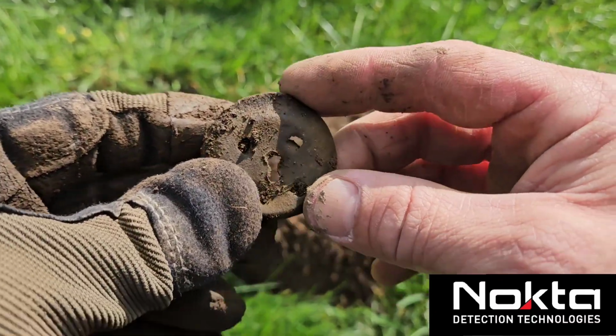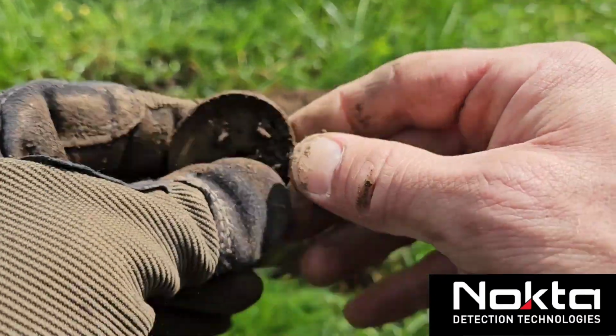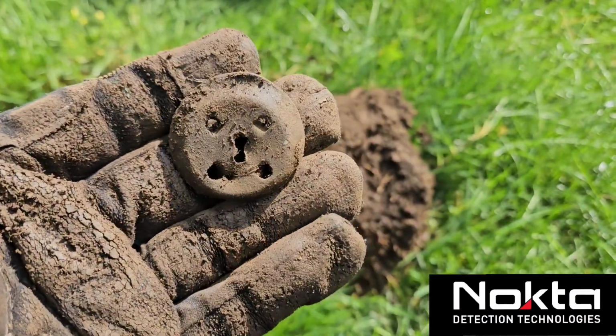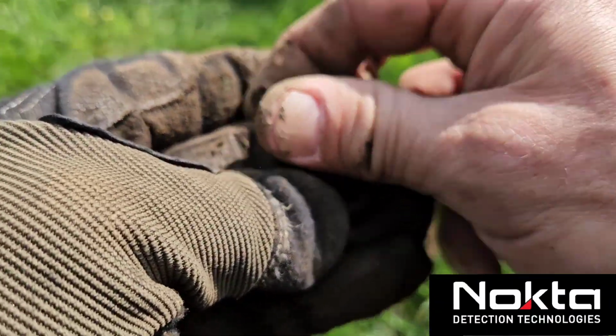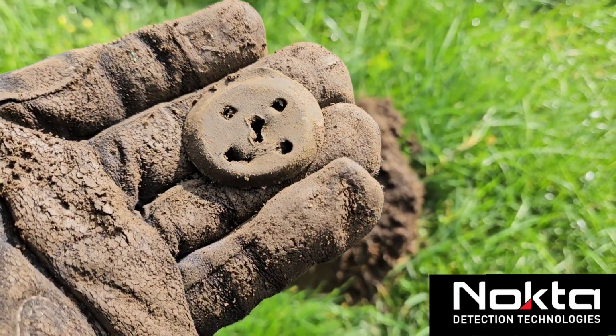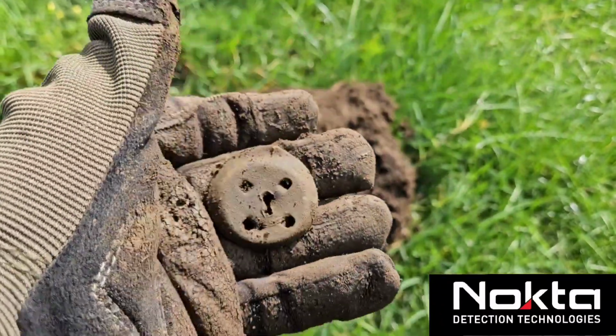It looks like a tiny little keyhole in the center. It looks like where it would have mounted to something. There's like little tabs here, I think. I don't know, I think that's what that is, but I'm not 100% sure. I'll have to clean it up a little better, but definitely an old relic of some sort. For some reason it looks like a tiny little keyhole, but I don't know.